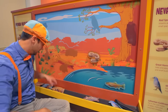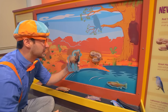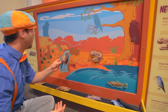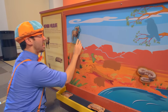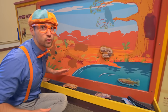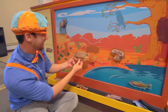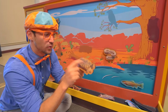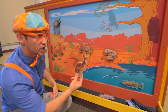Whew. Okay, let's see. Ooh, looks like a ram. Bighorn sheep. Where does it go? Yeah, way up here. Whoa. On the top of the rock, so then it can look for anything and everything to keep eyes out for predators. Yep, there you go. Oh, hey, check it out. This is a tortoise. Wow, the shells of tortoises are really hard. It goes right there.